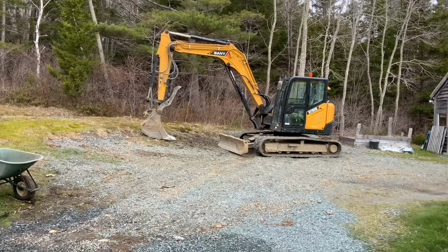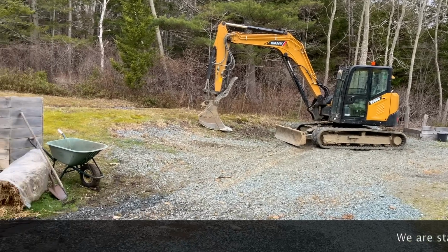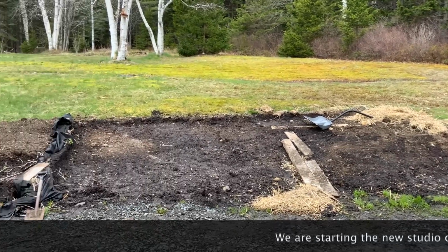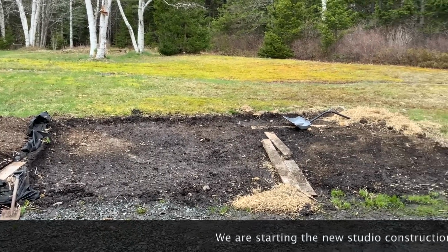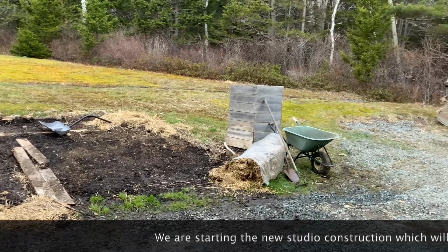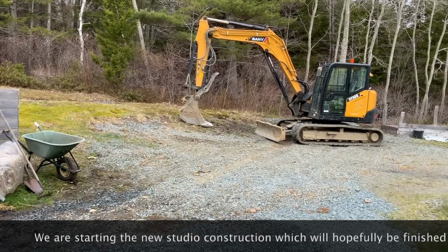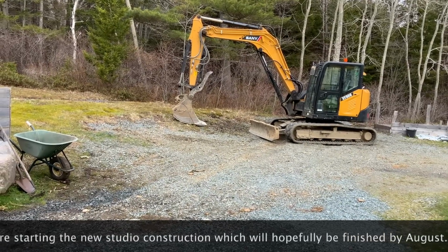This is the beginning. We've cleared my vegetable garden. So this is where I used to have vegetables. We're not sure how far the building's going to come along here. I've got to move my little compost bin there. But the backhoe is here and they're going to start excavating to see where they can put the building.